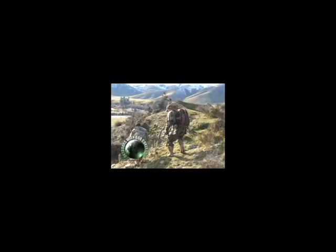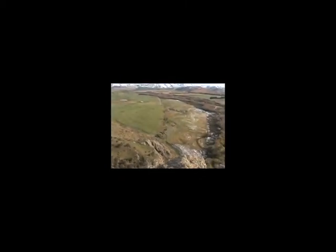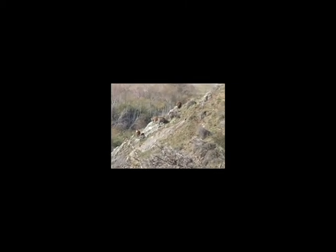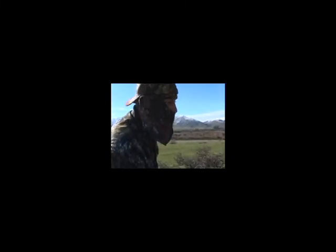Folks, the terrain here in New Zealand is gorgeous, but it can be a treacherous stalk. Way off. Well, we're going to have to get on. There's at least 5 shooter bulls in that herd right there.